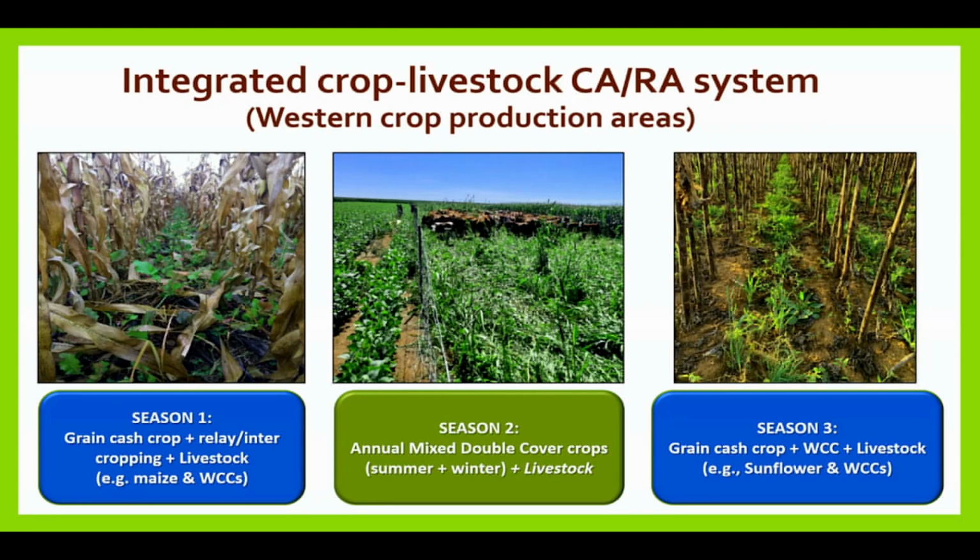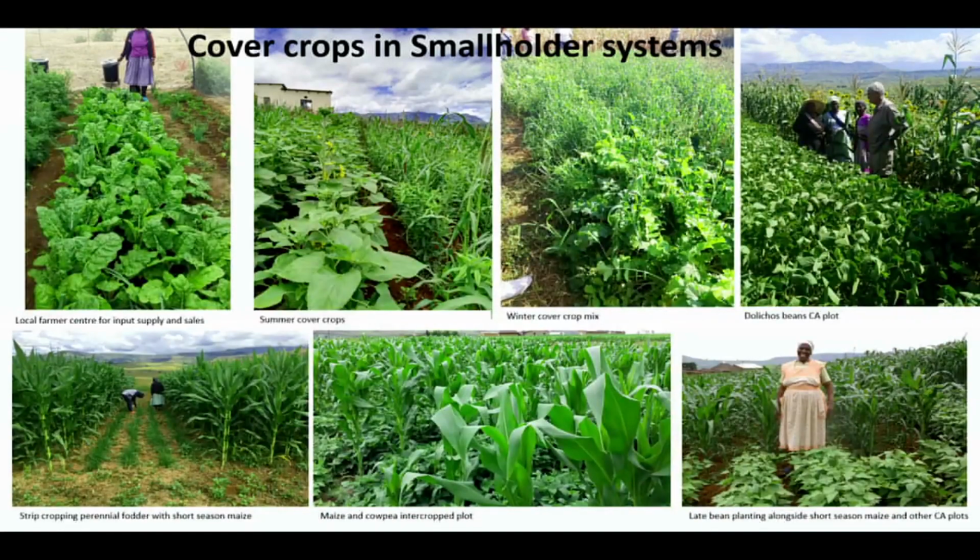Just a slightly different example, more to the western areas. And in the last season, you can see the soybean is replaced by sunflower with an intercrop. So this is a typical example of a best crop livestock conservation agriculture system, heavily integrated with cover crops and livestock. We also introduce cover crops with smallholder systems, if there are trials there, and you can see the various different options from intercropping to strip cropping, etc., that we bring in cover crops into smallholders.